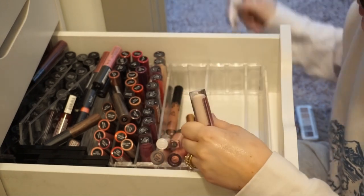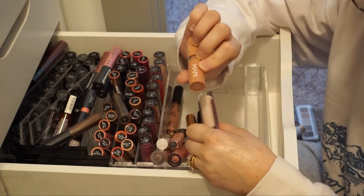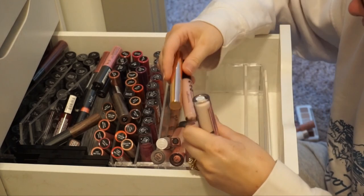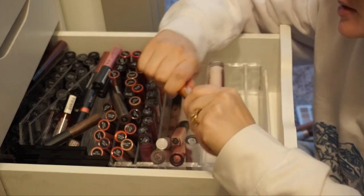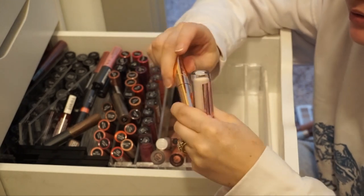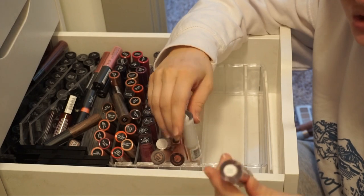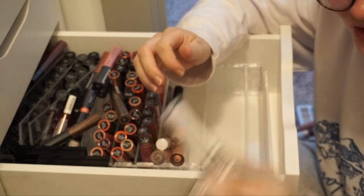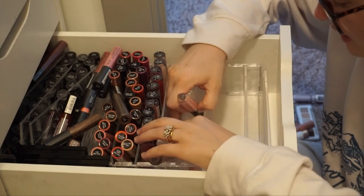I'll keep this Essence one. I'm going to keep this Boardwalk one, and then from NYX, I'm going to get rid of this one. I think this is like a purple color, yeah, I'm definitely going to get rid of that. This white one is definitely too light, and this is a concealer, so I'm going to get rid of that. I'll keep this C.05 or whatever.